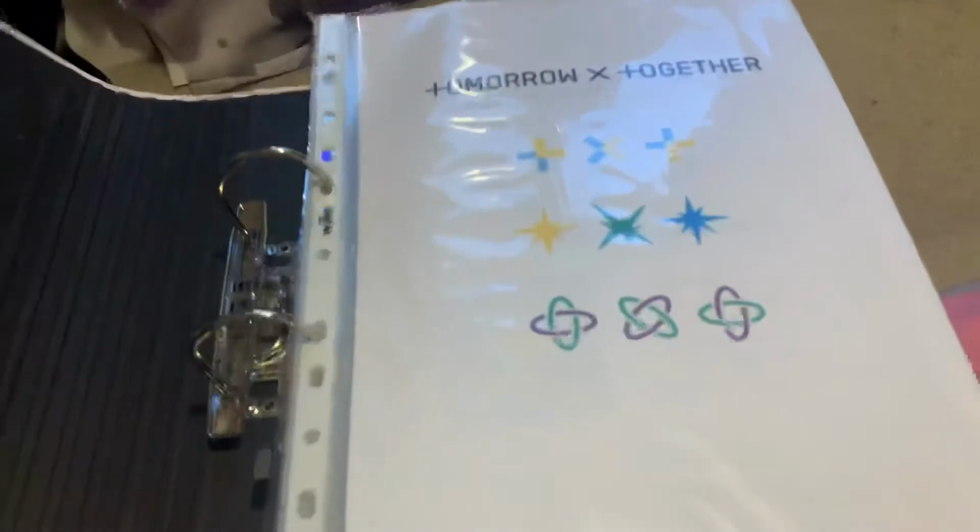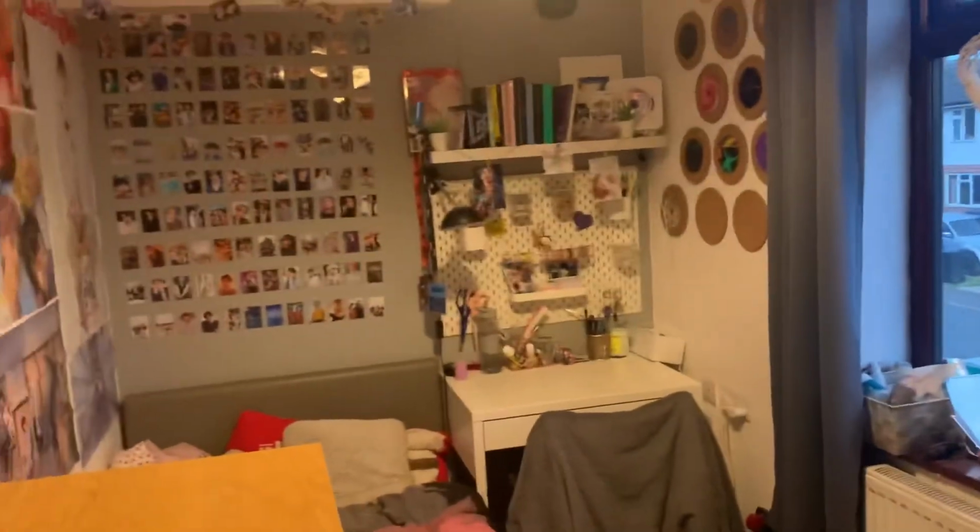So the last thing that's in my room is my photo card binder, which I'm not going to show too much of. You've seen most of this. But it's getting so thick now, as you can see. But yeah, so that is my room. Not very interesting, to be honest.